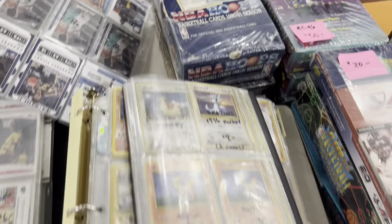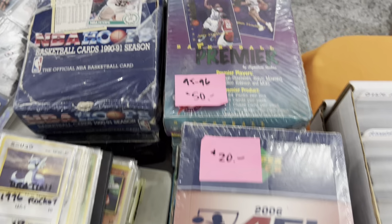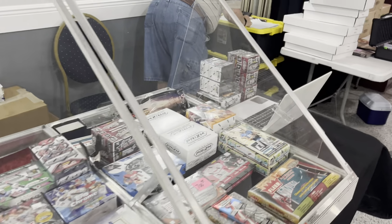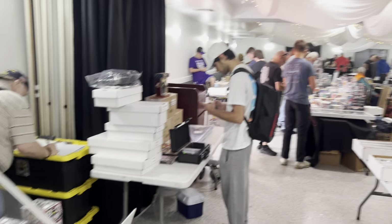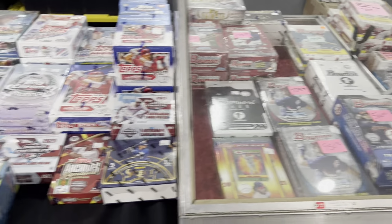Afterwards I'll come back, I'm shooting some videos, they'll be back. He's got some wax boxes, a little bit of everything over here. So he sold some stuff, so the show's not too bad. It looks like it's picking up right now. It's getting pretty full, so we'll see how that goes here. A lot of wax here.